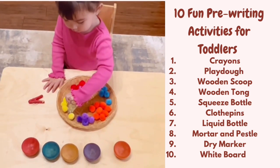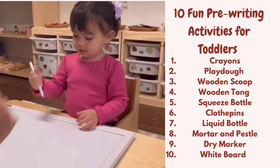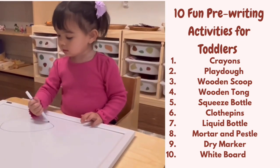These activities do not only prepare your child how to write, but offer more benefits like problem solving, ability to concentrate, and nurturing their imagination.